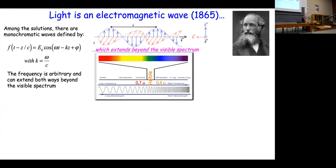I just want to summarize on this slide what Maxwell had found. What Maxwell had found is that light is just a small window, which you expand here from red to violet, in a huge spectrum of electromagnetic waves that you cannot see. Our eye is sensitive only to a window between 0.4 and 0.7 micrometer. But at longer wavelengths, you have radio waves. At shorter wavelengths, you have X-rays.